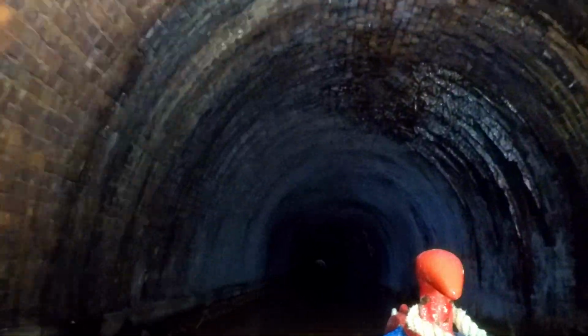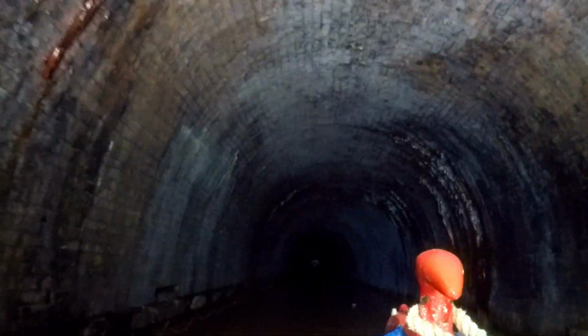One of the tunnels is a railway tunnel, but 2 are canal tunnels, and the one that we use today is 1.6 miles long and takes 30 to 40 minutes to navigate.